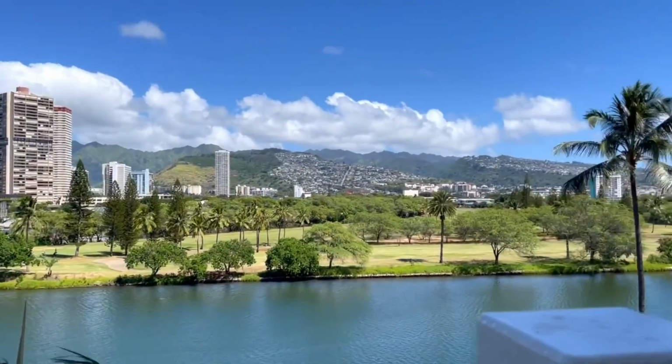So I hope you can hear me, but this is the 6th floor of our Airbnb. Gorgeous views of this little river canal breaking up Waikiki and the gorgeous green mountains in the background leading up to the pool. Now let's go see it from the pool itself.